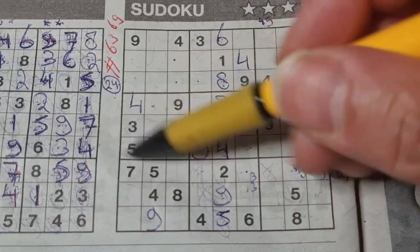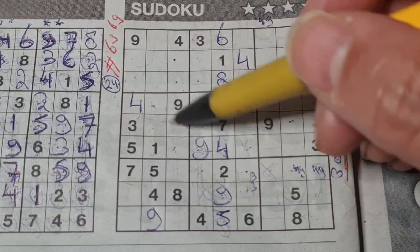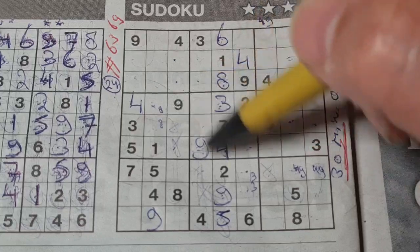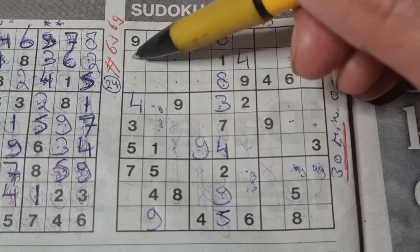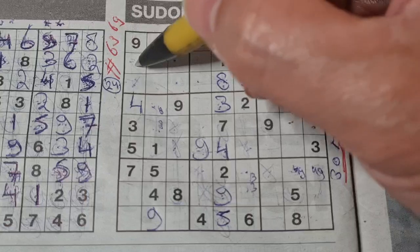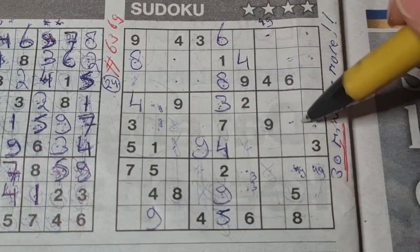4 missing numbers in this big square. One of the missing numbers is an 8. We have 8 in the third column, so no 8 in these two boxes. So the 8 in this big square could be here, could be there. In the first column, only two places left for 8, here or there. We see an 8 in the third row, no 8 there. 8 should be there.